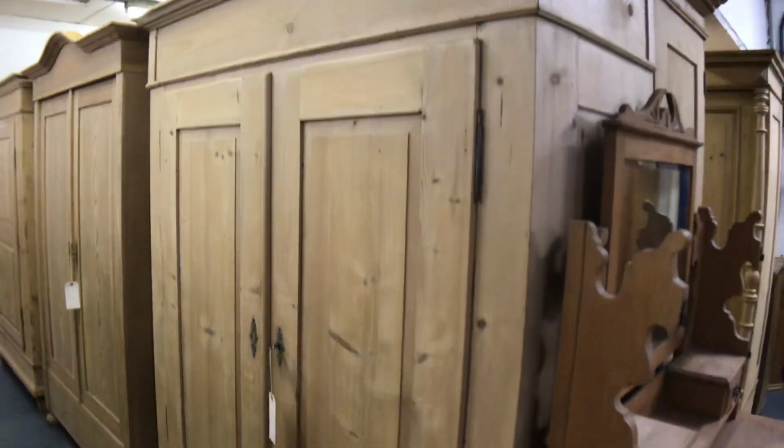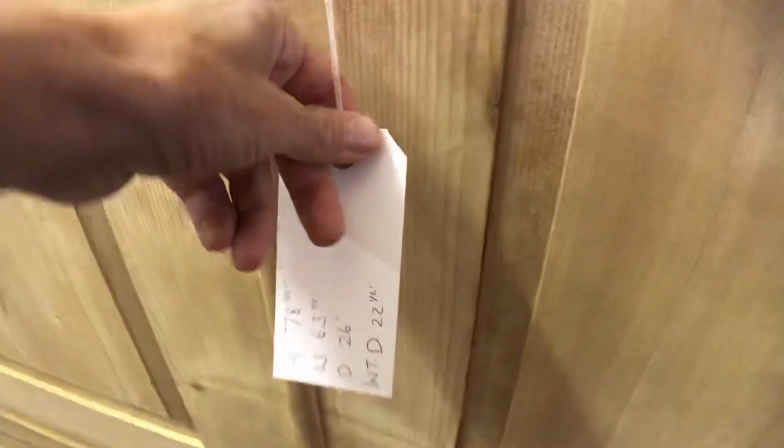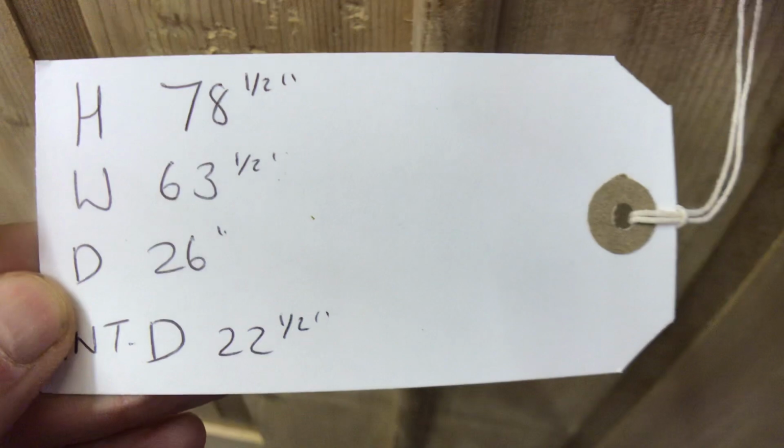Then we'll come back to here. Where's a nice big wardrobe. Totally dismantles for delivery, and nice and deep inside, 22.5 inch internal depth. So that's nice and deep for hanging.